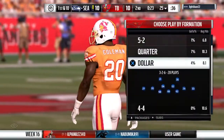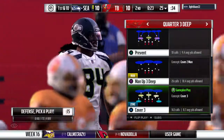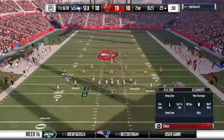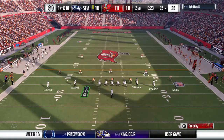And Seattle now ready to march out of the field. And with time quickly fading here in the second quarter, not sure how aggressively, offensively they want to play this. I think we'll find out just how much they trust their guys in this situation if they decide to take a shot.